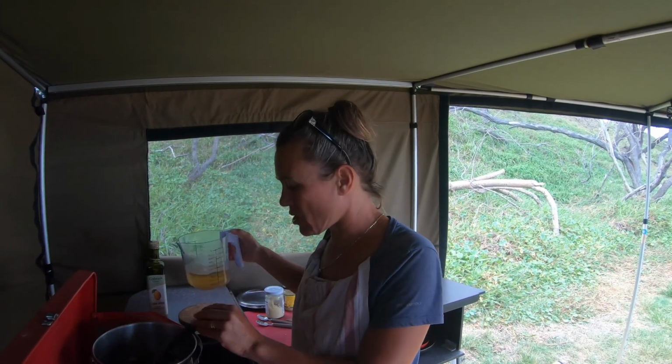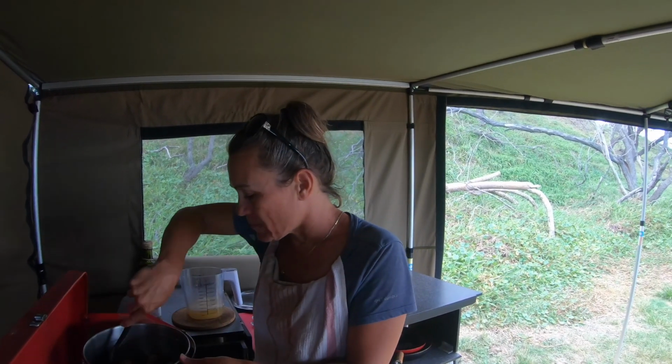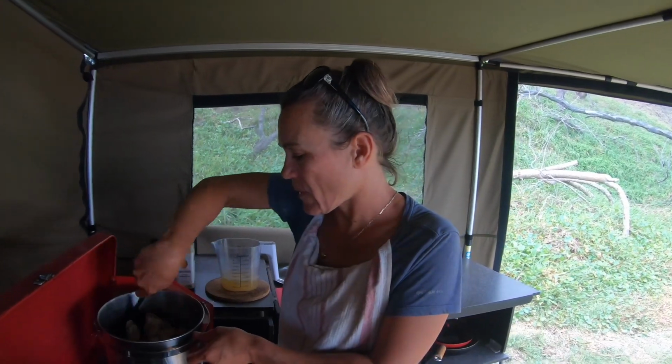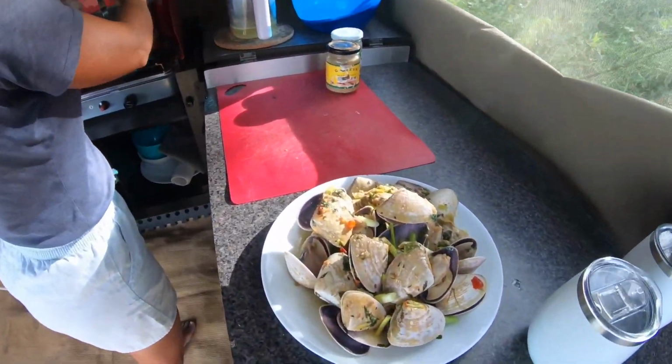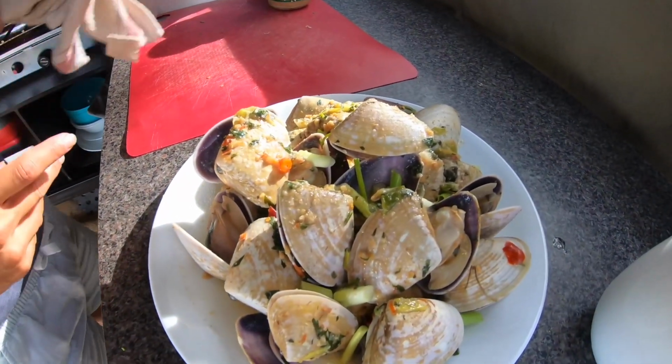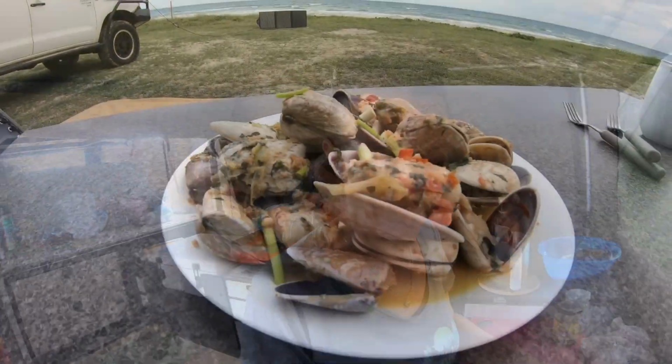Okay, I'm going to add a little bit of stock. I've probably got too much here, so we'll just see how we go. Oh, look at that. The finishing touches. That looks a little bit gourmet. It's got forks. Alright, should we go and be civilised and sit at the table? Let's do it.